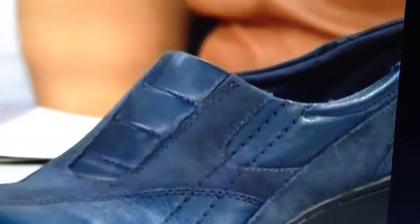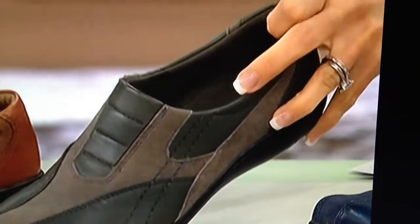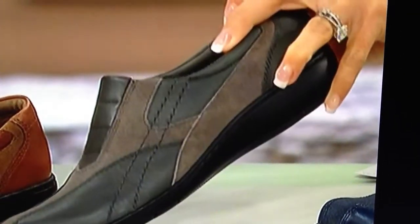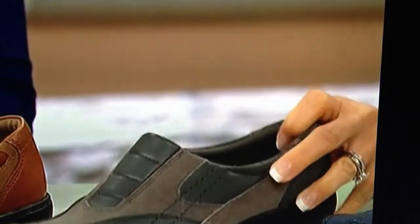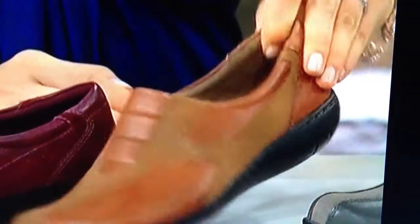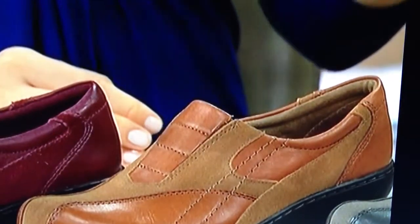Starting down here with the navy, which is a color that I think Clarks does better than anybody. I agree. This is my favorite color in the shoe, just because I think it looks so edgy. Then the gray. You really see the two-tone with that. Next to that, we have our tan. Beautiful. I love the mixed media. Me too. It just changes the look of the shoe.